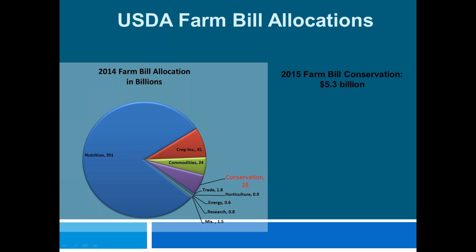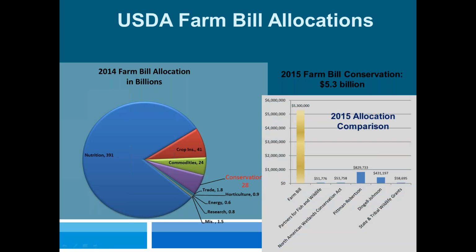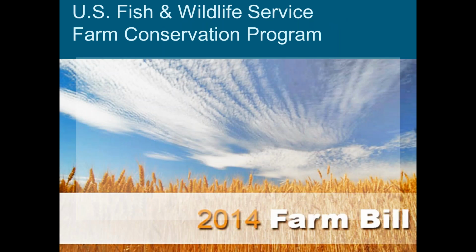For comparison, last year's dollars were $5.3 billion for conservation. Compare that to other U.S. Fish and Wildlife Service programs, and what you'll see is the Farm Bill by far outweighs any dollars that could be offered up for private landowners through the Service. The highest amount there, as you'll see on the graph, is the Pittman-Robertson dollars, which is barely $850 million. That's still a significant amount of money, but looking at the graph, you can see the $5.3 billion for just one year out of the life of the 2014 Farm Bill is substantially more.